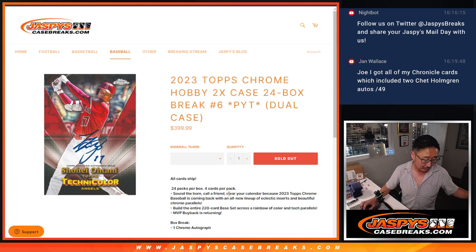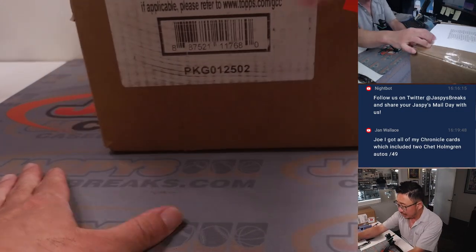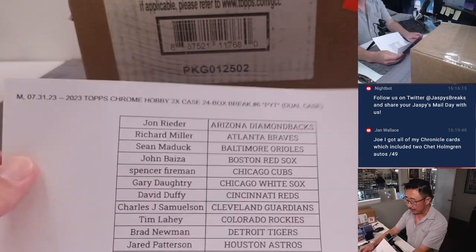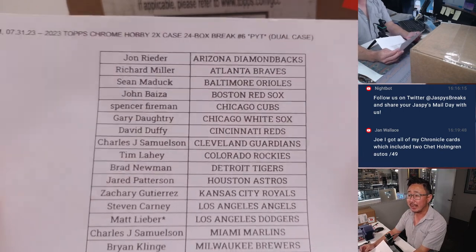All card ship, a lot of great stuff here, and it's a longer break, so let's get the show on the road. Big thanks to this group for making it happen, and we will do an autograph recap, plus any lower numbered cards and other special cards towards the end. Thanks everybody for making it happen.